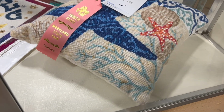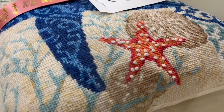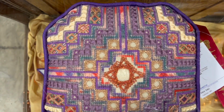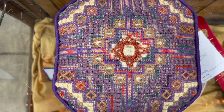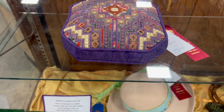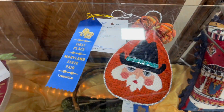The pillow is needlepoint, and it's got the specialty knots and stuff around there. Here is another pillow. Look at that beautiful decorative stitching there on canvas and all the beautiful geometric work. Lovely. Next, we're moving on to a first place.